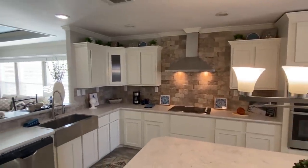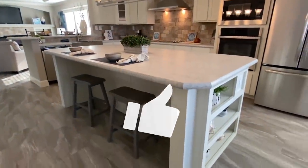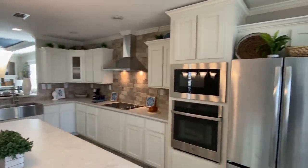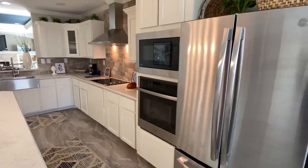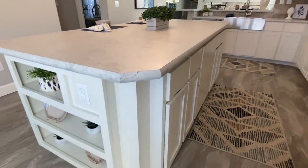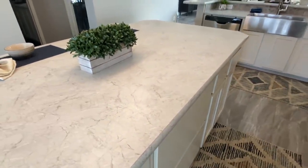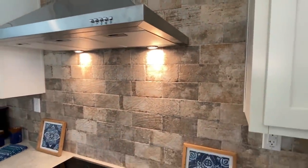Oh, I love the backsplash. That looks really, really good. Really nice sized kitchen island. Brand new GE appliances. Check them out, y'all. Like I said, look at that. I think that's beautiful.